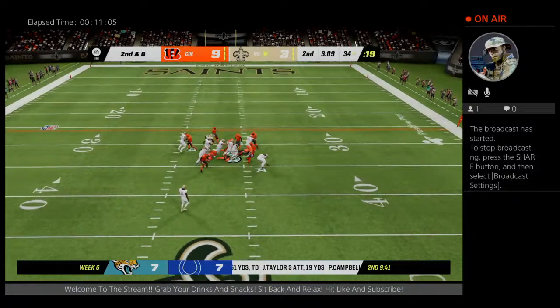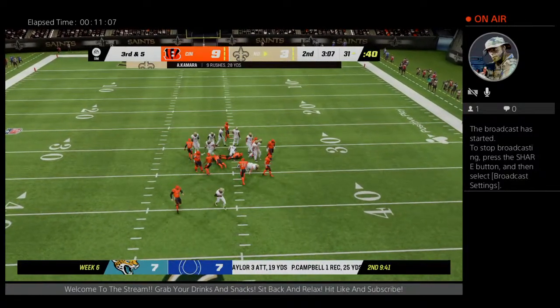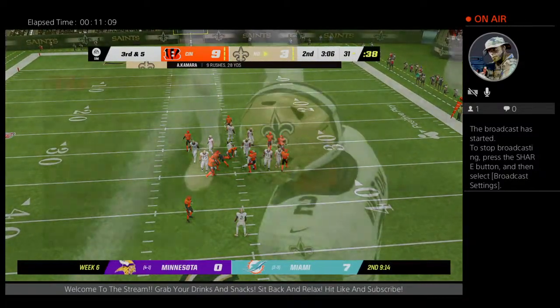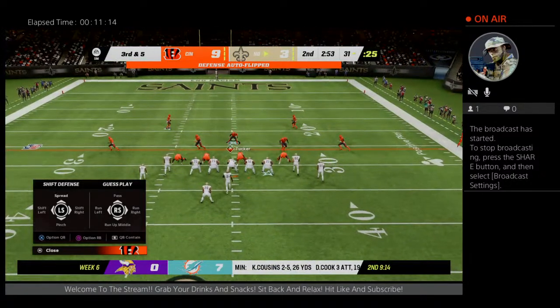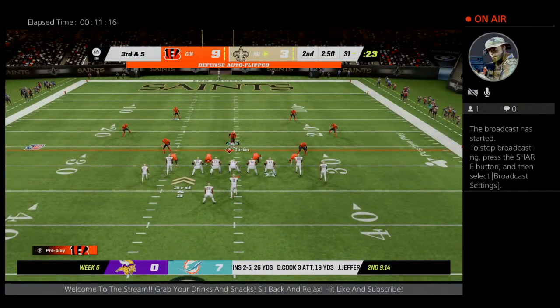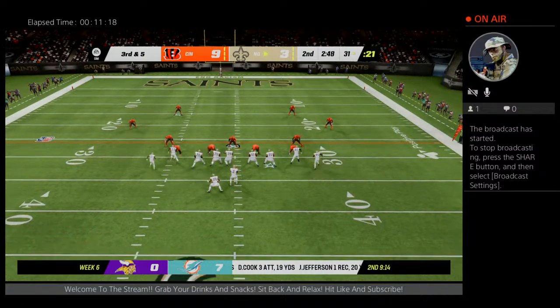Kamara gets it again on 2nd down. A pickup of about 3 yards as he's taken down at the 31. Brandon, all things considered, they have to feel pretty good about getting that type of a gain, considering the blitz that they just had against them.